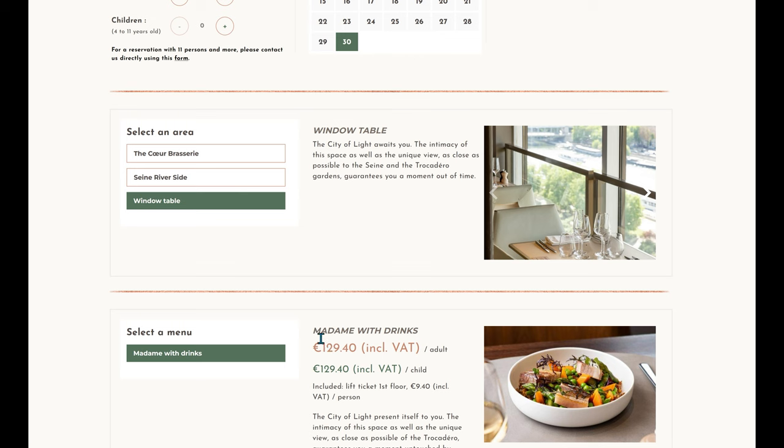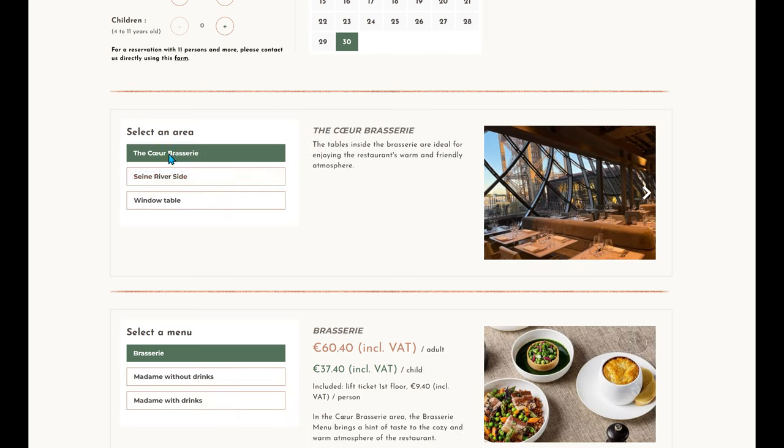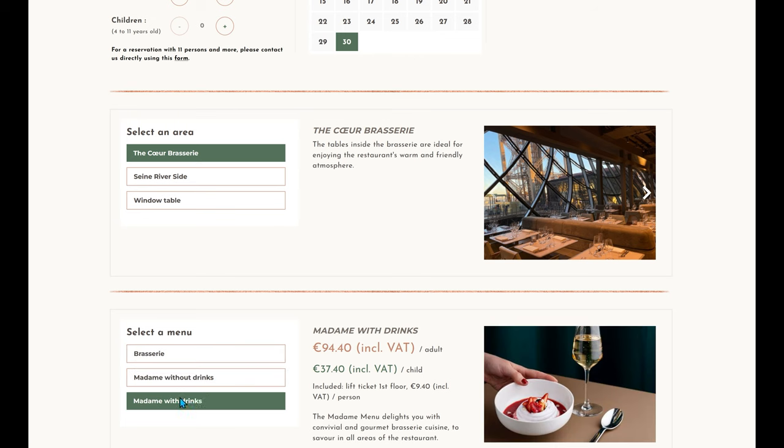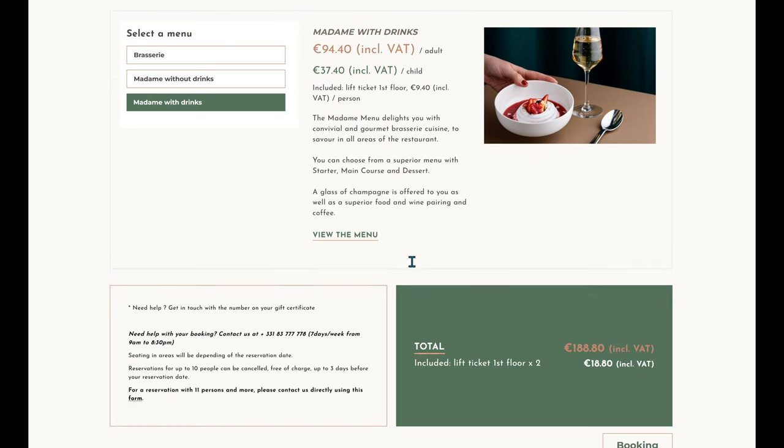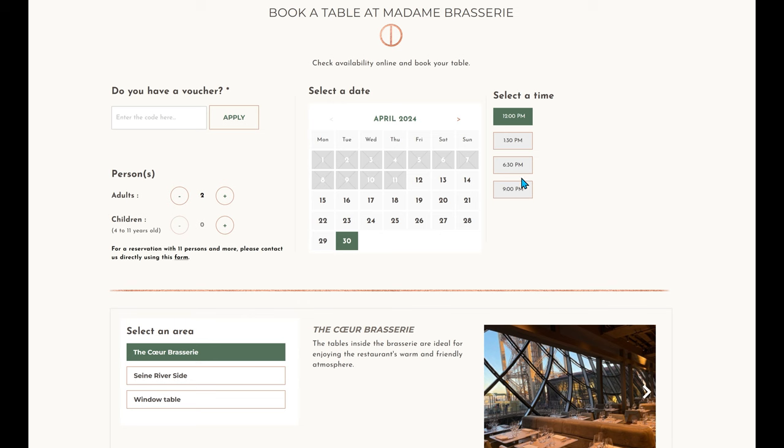There are three different menus, each at increasing price points. The Brasserie menu is specifically available in the Cœur Brasserie section. The Madame menu comes without or with drinks, then including a glass of champagne. Lunch prices range from 60 euro to 129 euro, depending on your sitting location and the selected menu.